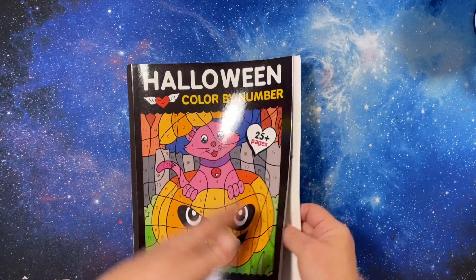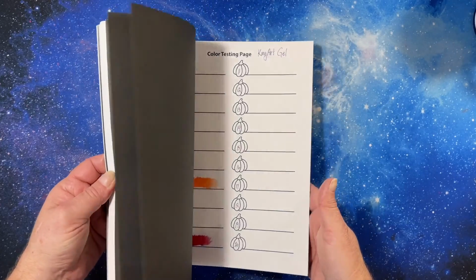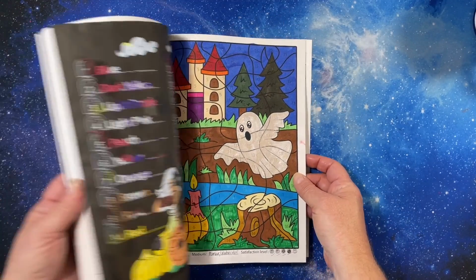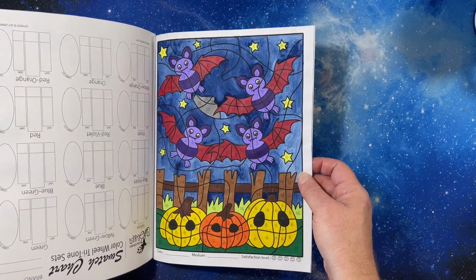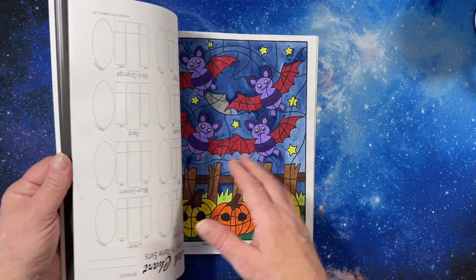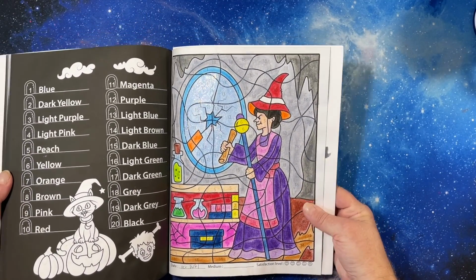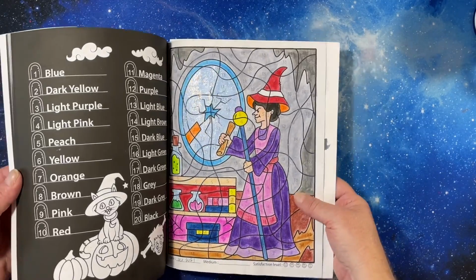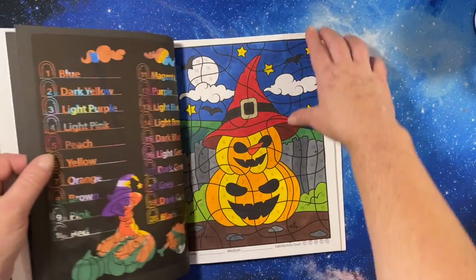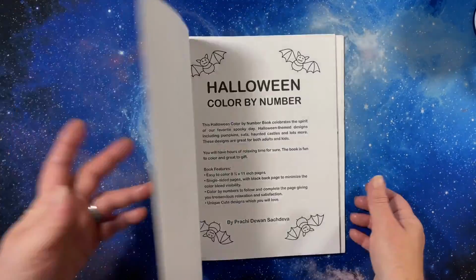Halloween Color by Number by Prachi Dewan Sachdeva. I have had this one for a long time. Let's see, that one. I watercolored the ghost with some shiny and it came out beautiful. This one is entirely watercolored, I think. No, the bottom is, the background is watercolored. And then I did this one. I was experimenting, trying to find things that were easier, didn't use markers as much. So that was watercolored. Did I do any more? Oh, I did this one and that one and that's all.